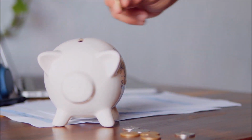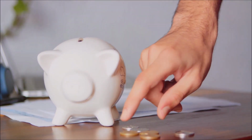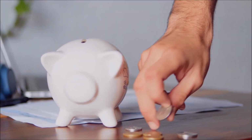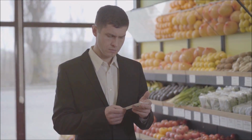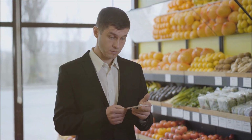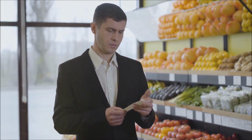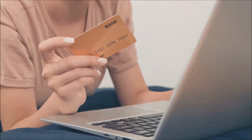Lastly, there was talk about strategies for smart spending. We learned how to distinguish between needs and wants, and how making informed, intentional purchases can help you stay within your budget and reach your financial goals. Remember, managing your money efficiently is a skill that takes practice. With these tips, you're well on your way to financial freedom.